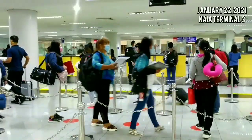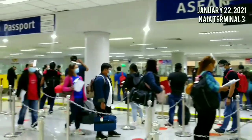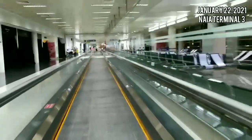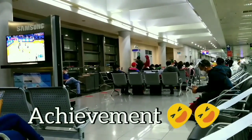Just a warning, don't go to that old lady immigration officer because she's very strict. She checked for so long, but thankfully I was able to make it. I'm a frequent traveler, but that was the first time that I felt so nervous with an immigration officer. Everything after that was very smooth.